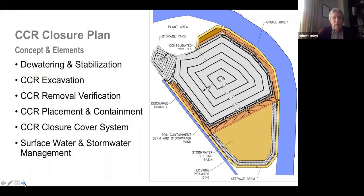Moving on to the closure plan itself, the overall concept is to consolidate the ash material into a reduced footprint of about 330 acres, more in the north central portion of the site, as represented by that gray area that includes elevation contours, creating a bit of a pile that rises above the current grade. That consolidation of ash results from the removal of materials along the perimeters to create a buffer and an area for containment structures and stormwater management.